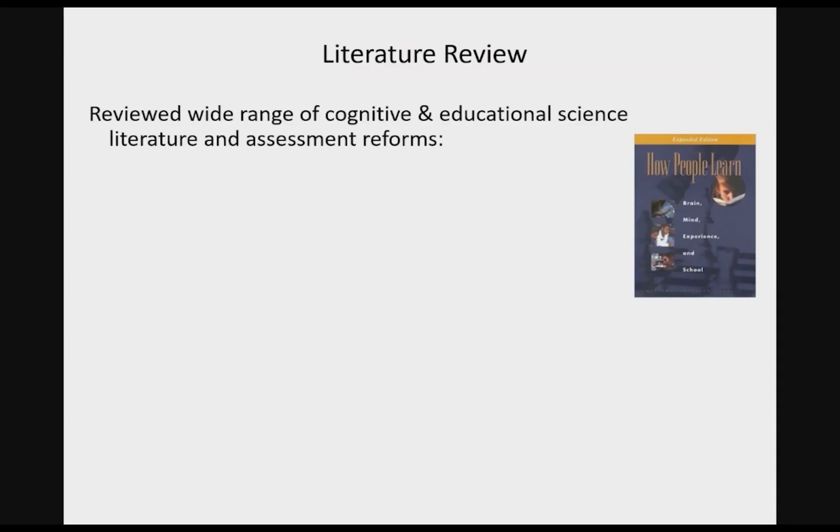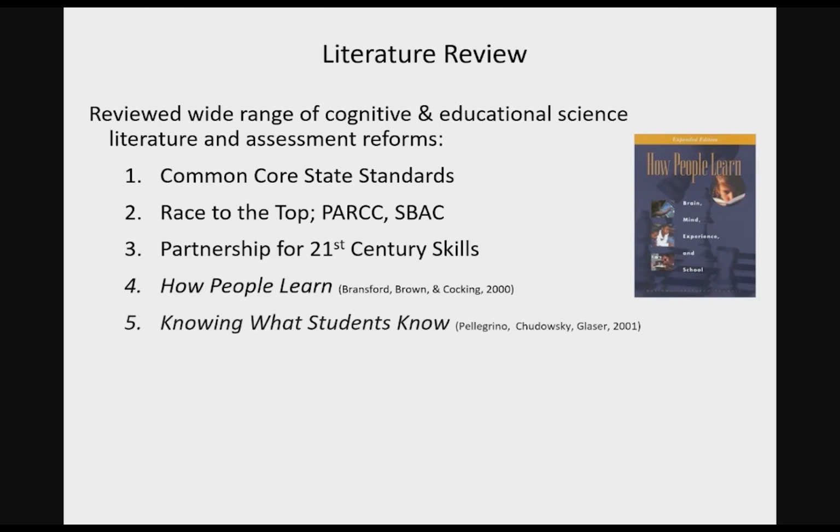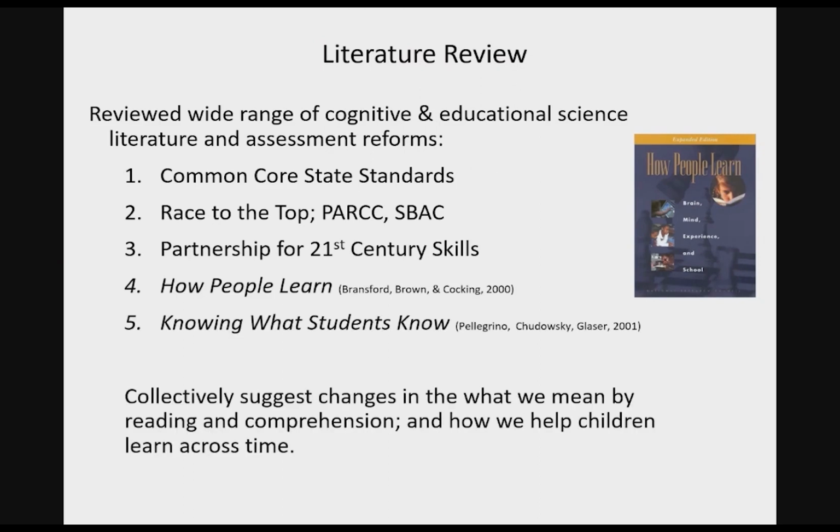So how did we go about this? Well, of course, we're scientists. We reviewed the literature. We looked at Common Core standards. We looked at the existing large assessment systems. We looked at 21st century skills and whether they were represented.